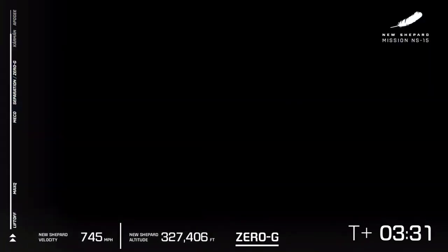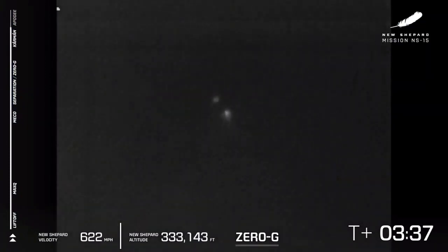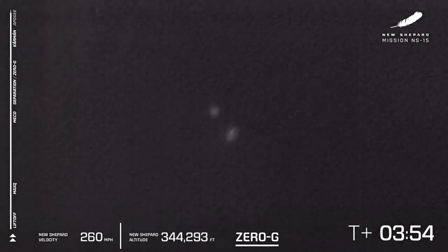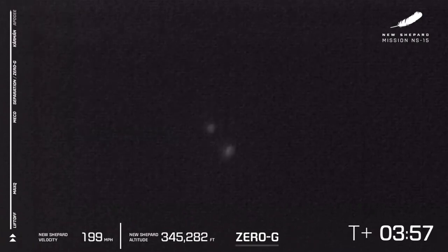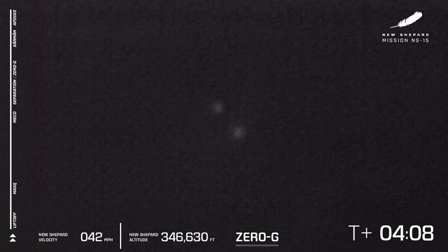We have passed over just about here the Kármán line. There it is, 100 kilometers, or about 328,000 feet. If you were inside there, Patrick, you will have become an astronaut. And we're just waiting for the two craft to hit their apogee. You'll know they've hit apogee when the speed hits 0 in the bottom left corner of your screen. There it is, apogee just at about 346,000 feet.